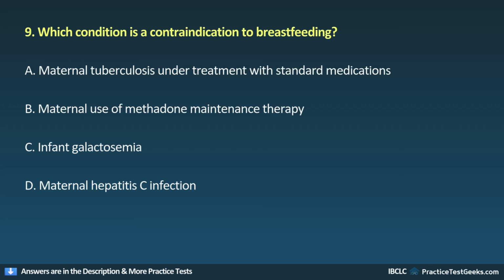9. Which condition is a contraindication to breastfeeding? A. Maternal tuberculosis under treatment with standard medications. B. Maternal use of methadone maintenance therapy. C. Infant galactosemia. D. Maternal hepatitis C infection.